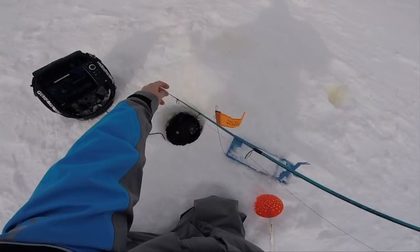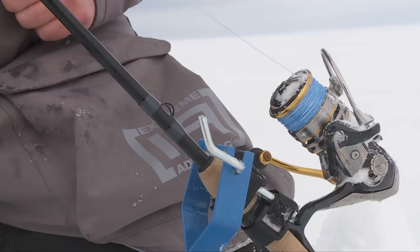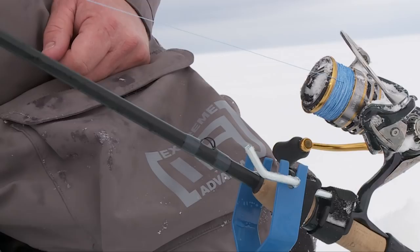Get down about, I like to use about 2 feet off the bottom. You just set it in those slots. Bail's open, you just take this line. Boom, that's it. So basically when a fish hits, it's pulling down, your line is free spooling.